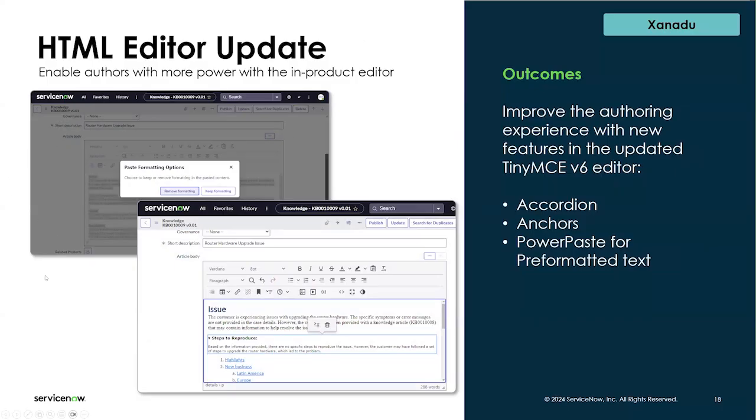All right, let's talk Tiny. So next is the HTML editor. The built-in HTML editor that we leverage is TinyMCE. TinyMCE, as of Xanadu, has been upgraded to version 6.